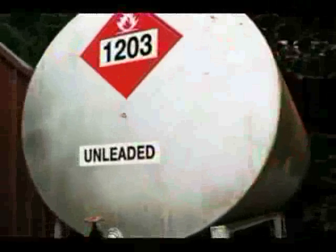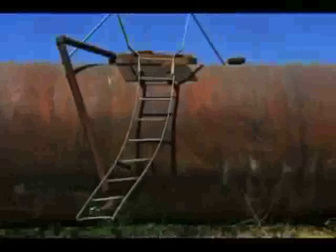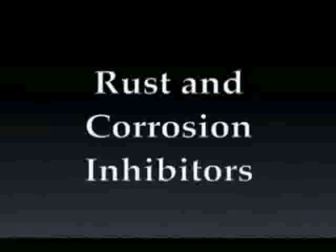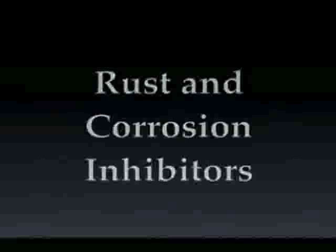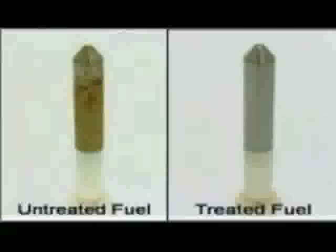This is especially important for storage containers, generators, boats, and other seasonal equipment that may hold fuel for an extended period of time. Now, anytime you put liquids and metals together, add oxidation, heat, and condensation, you are bound to get rust and corrosion. This is exactly what happens in your fuel tanks. However, XFT contains rust and corrosion inhibitors to minimize corrosion in fuel tanks and delivery systems. Just look at the difference between these engine valves with treated fuel and without.